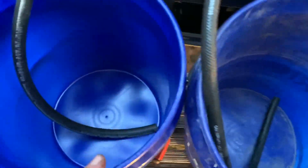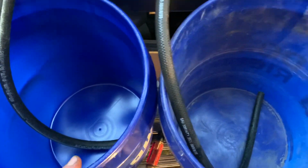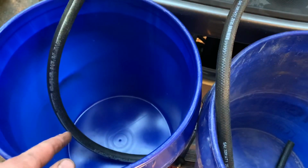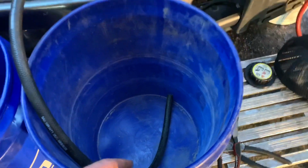We're gonna crank it for a split second to verify which one is send and return for the transmission. I think I got them right: the clean bucket should be the return and this should be the side pumping. But we're gonna make sure before we contaminate any new fluid.